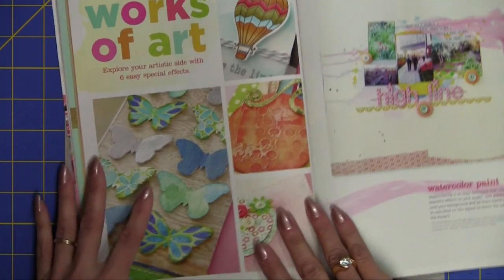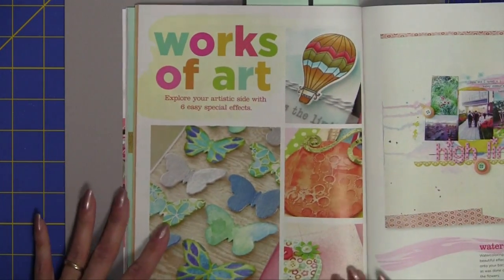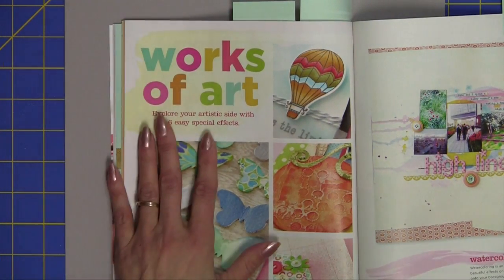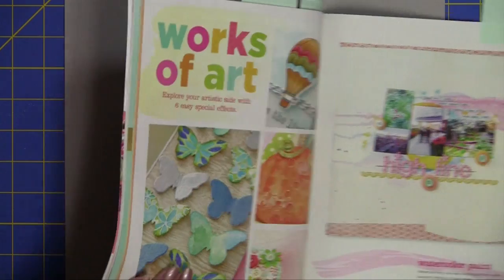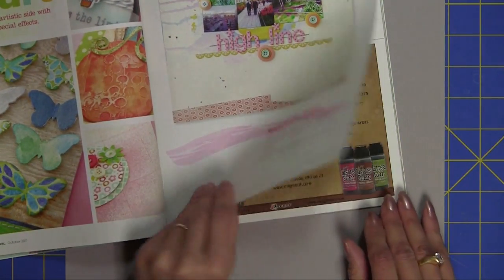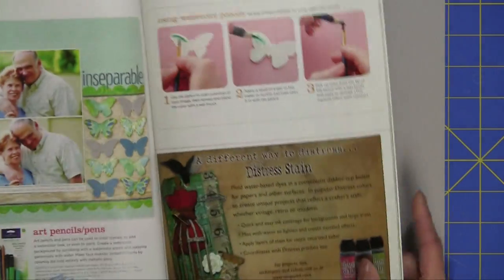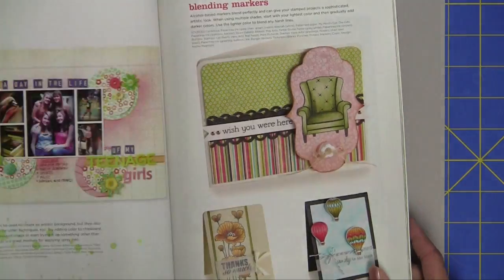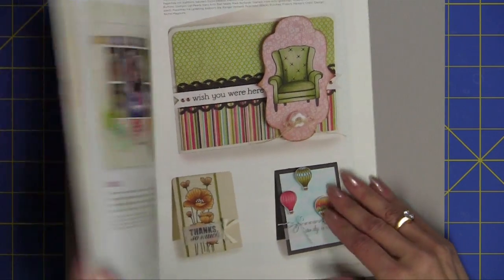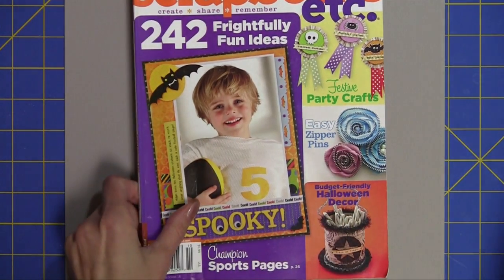And then every month, they also have a technique section. This particular one is called Works of Art. Explore your artistic side with special effects. They have a section on using watercolor paint, and I'm hoping that's in camera, and how to use art pens and pencils. And they do a little tutorial on blending markers. It's just really a fun and interesting magazine.